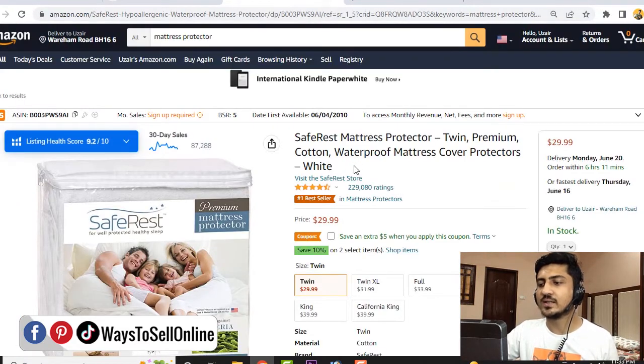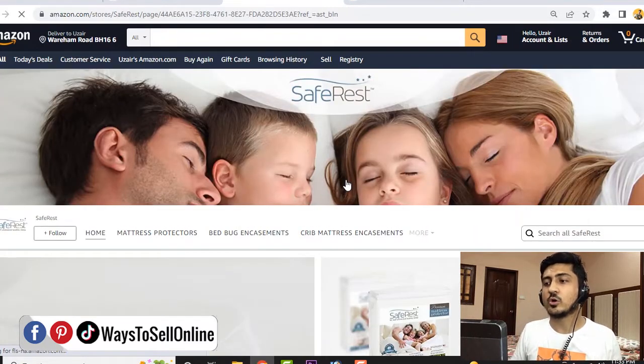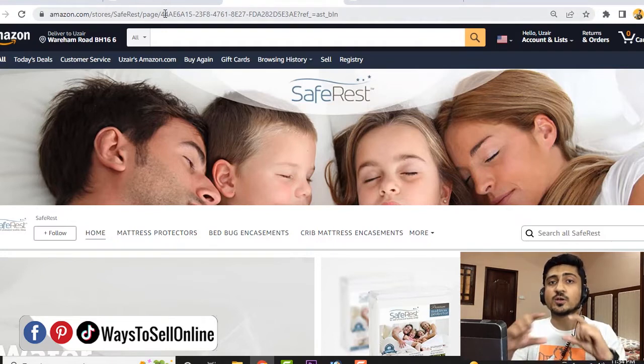So you can see that the Amazon is saying that visit the Safe Rest store because this product is sold by Safe Rest brand. So this brand is having their own personalized store. So let's click on that and see what storefront is. So now we are on Safe Rest storefront and you can also see the URL of this page is amazon.com/stores/saferest. So it will be your customized URL, the customized URL of your brand on Amazon if you are a brand registered seller and if you are having your storefront.